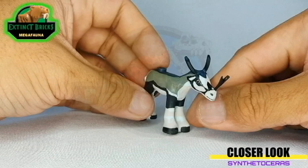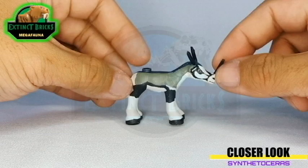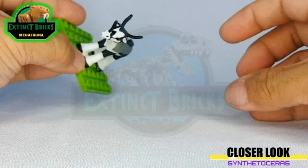As I've mentioned earlier, the overall body scheme and painting is actually based off from the gamsbok. It also has several stud receivers on the bottom of its hooves, so it can be attached to a base plate. Let's get one here, and let's try it. Like so. So it can actually stand on several steep mounting ranges.